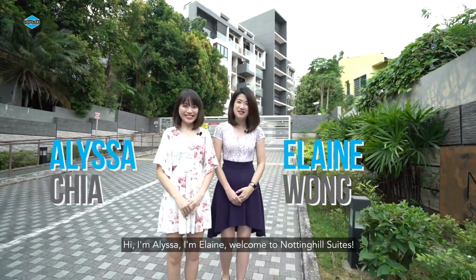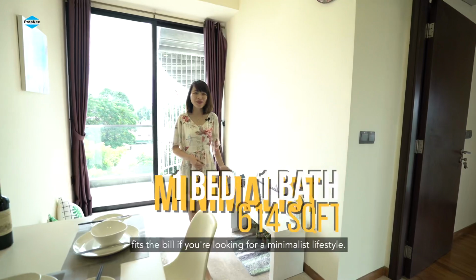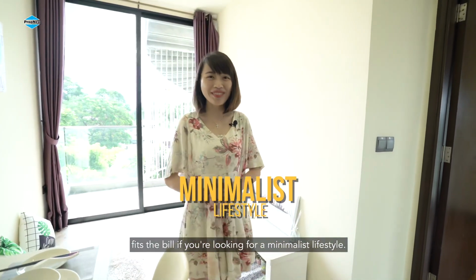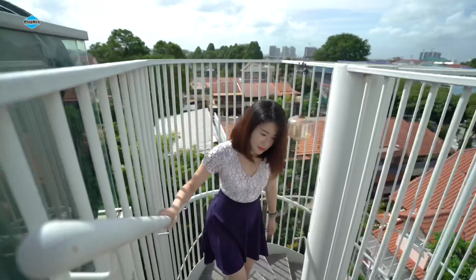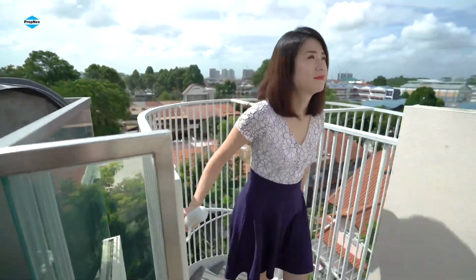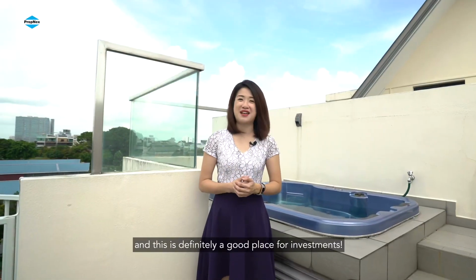Welcome to Nottinghill Suites. This 614 square feet, one bed, one bath apartment fits the bill if you're looking for a minimalist lifestyle. Not to mention you have your own private jacuzzi, and this is definitely a good place for investment.